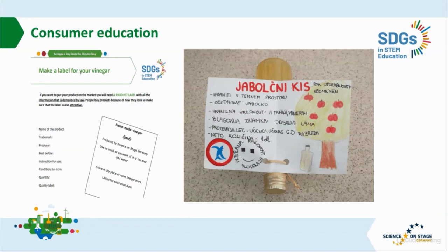In this part, at first we make a vinegar, and then at the end we also make a label for the vinegar. With this, we want to educate our kids so that they will be informed consumers. They make their own labels for the vinegar, and with this they will be able to read the labels of other products. For example, they know the difference between the name of the product and the trademark, and they know the quality labels, what the meanings of them are, and so on.